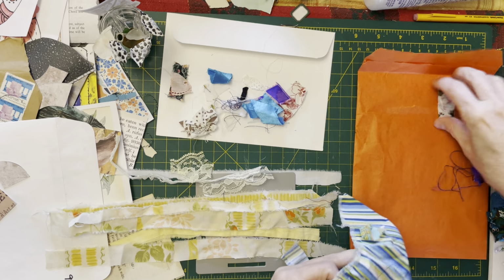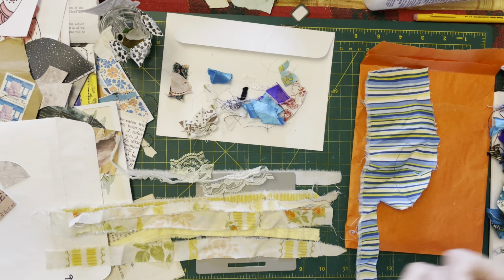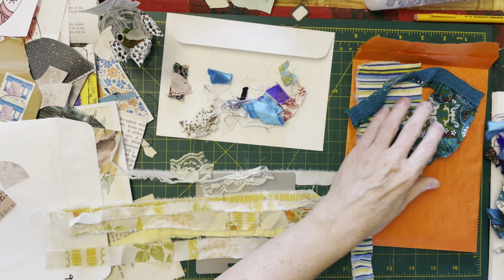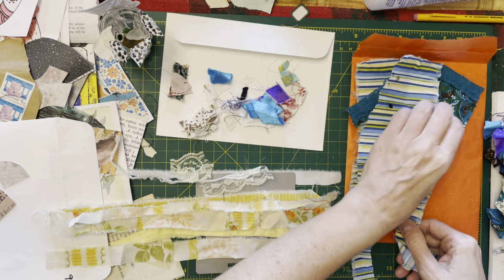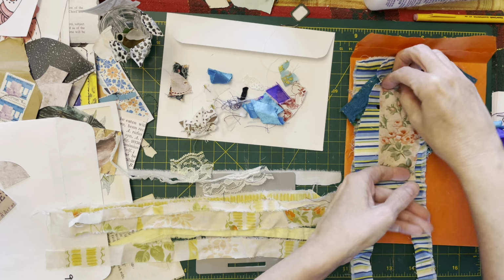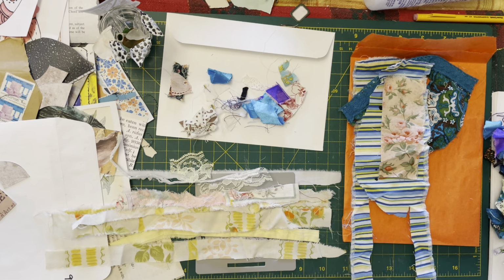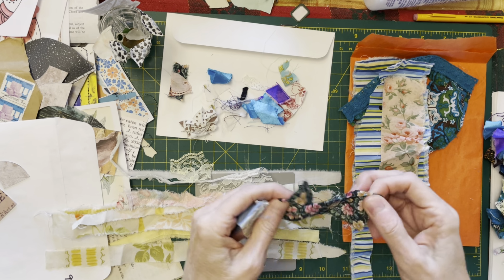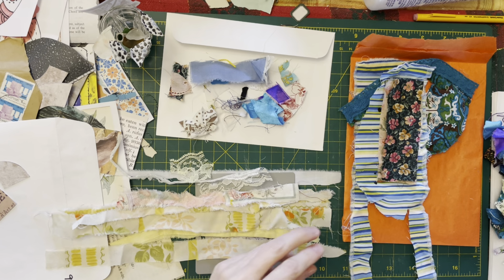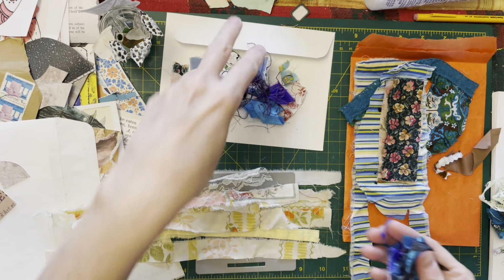Ooh, okay, that's a piece. That's a piece. There, pop that over there. This feels like this part's a piece. And that's got lace on it even. Ooh, that's another piece. Big enough. Oh, if humans could purr, I would be doing that right now. That's another piece. That's a bit. That's a bit of thread.